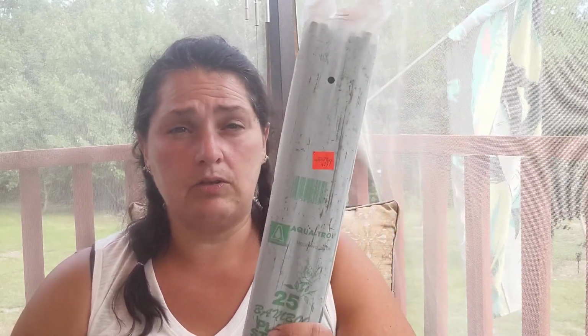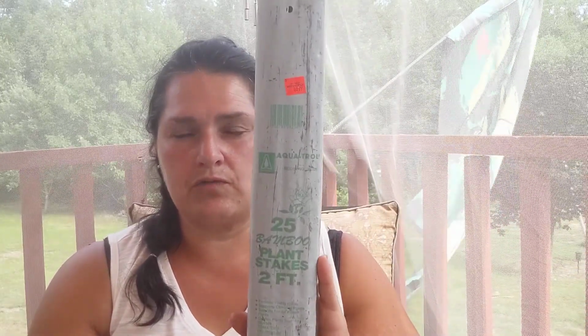These probably won't do so well on the tomatoes inside the greenhouse because the tomatoes are so big. I need bigger stakes for them. So I'll probably use these on the Brussels sprouts and the broccoli plants because they don't grow as tall as the tomato plants. So good find. This is exactly what I was looking for, but I was also looking for the taller ones for the tomatoes, and luckily I found them. But anyways, 25 bamboo garden stakes for $4.99, package of 25. Okay, so that's that one.